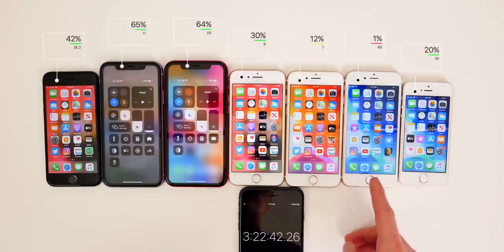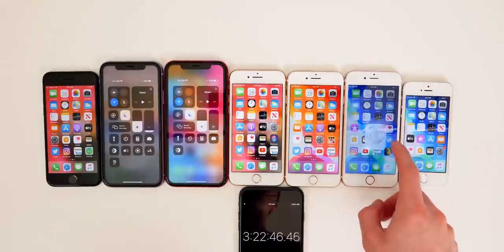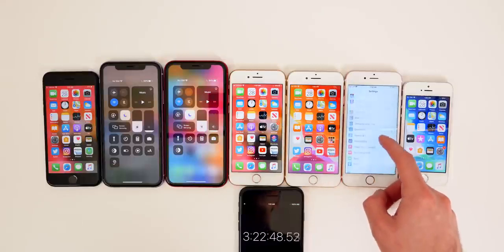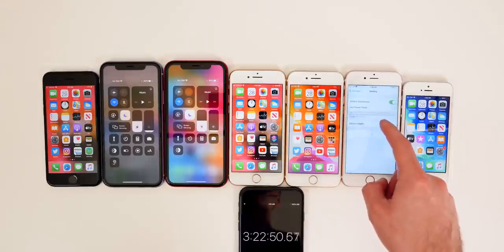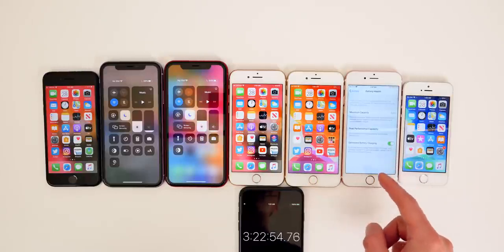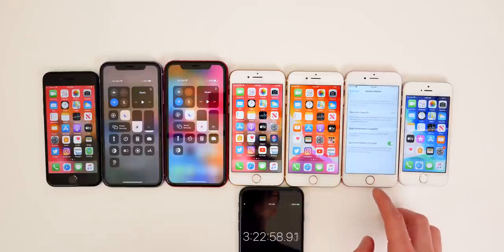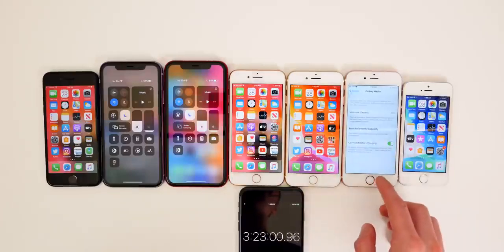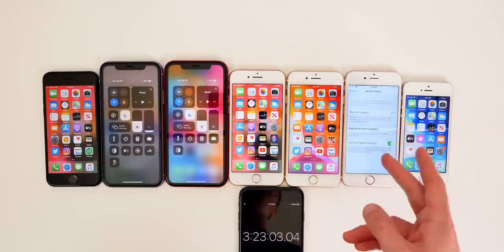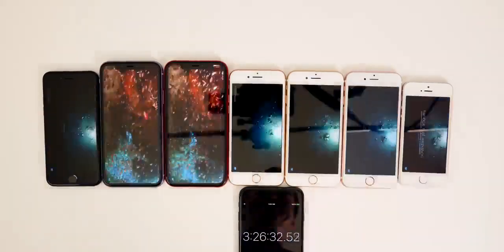So wow, not even 3.5 hours and the iPhone 6S is about to die. Again, it's at 1% here, and this thing didn't have that bad of a battery. So if we go into our battery health here, you can see we have an 89% maximum capacity, which isn't terrible. Obviously it's not the best, but this device was used for a long time, and most people with the 6S will probably have a battery percentage around 89% unless they replaced it anytime recently.